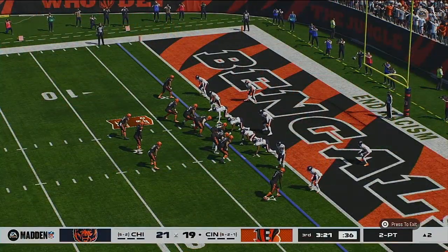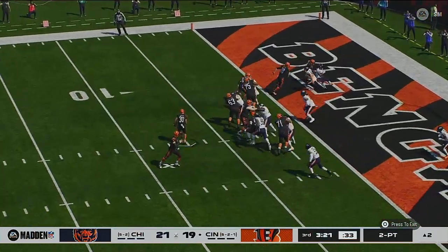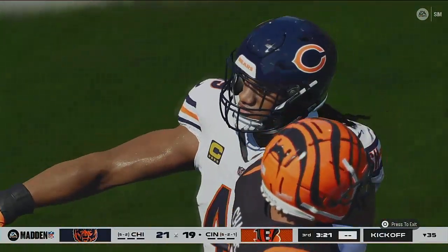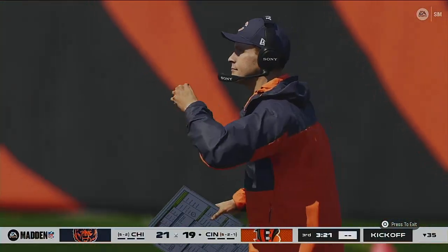So now the Bengals and Burrow will come out and try to add 2. They'll run for it with Brown, and he will not get in. They will come up empty on this try for 2, unable to tie this football game up.